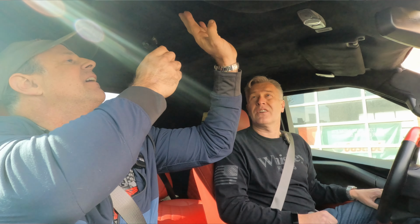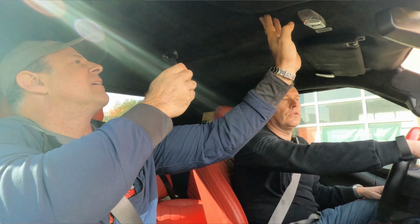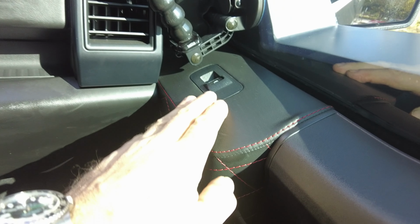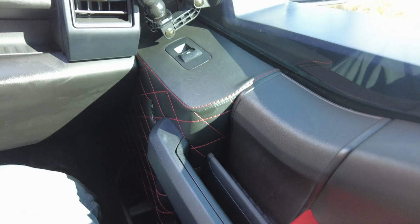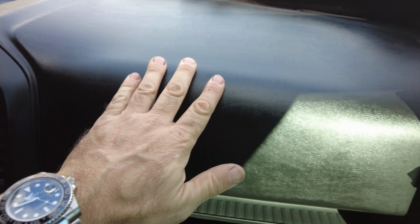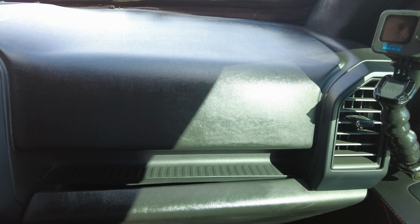But, like we talked about before, they've done some nice touches on the interior with the Alcantara, and then the dashboard's fully leathered, the doors are leathered and stitched. That's exactly right. This is all leather. And it's diamond stitched and red stitched, so it matches the pattern on the seats, and the back. Even the dash is leather. Right. Yeah. So it's really a nice place to be.